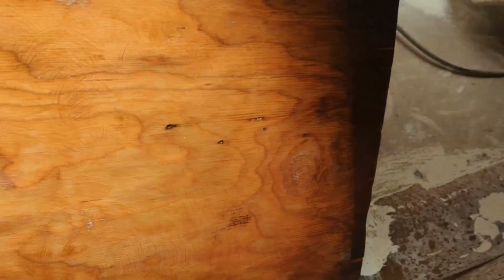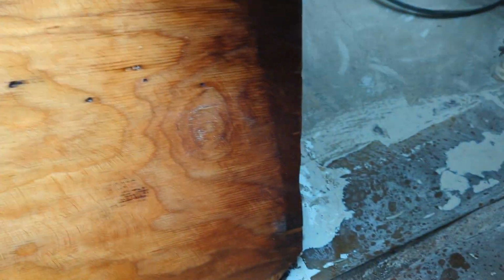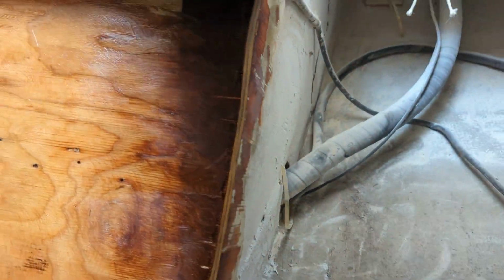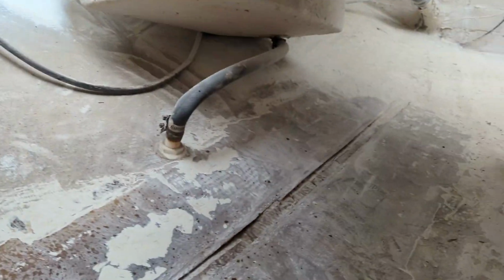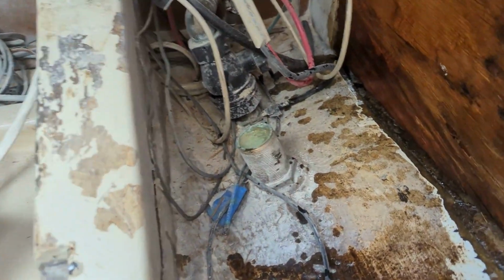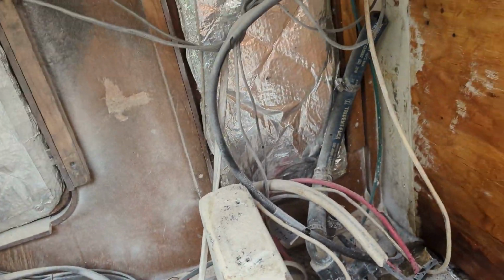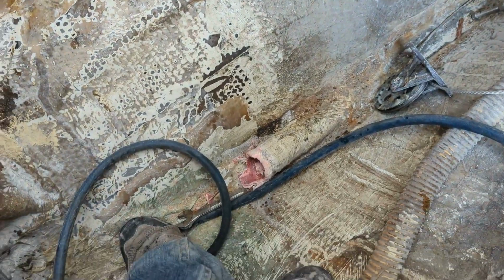Got that stuff on here. Hopefully it'll help. Probably not. Get it all over in the corner. Got everything ground down. Still got a lot of cleanup, but I gotta grind all this next time. So, engine bed, pull these through holes out. Oh yeah, and that.